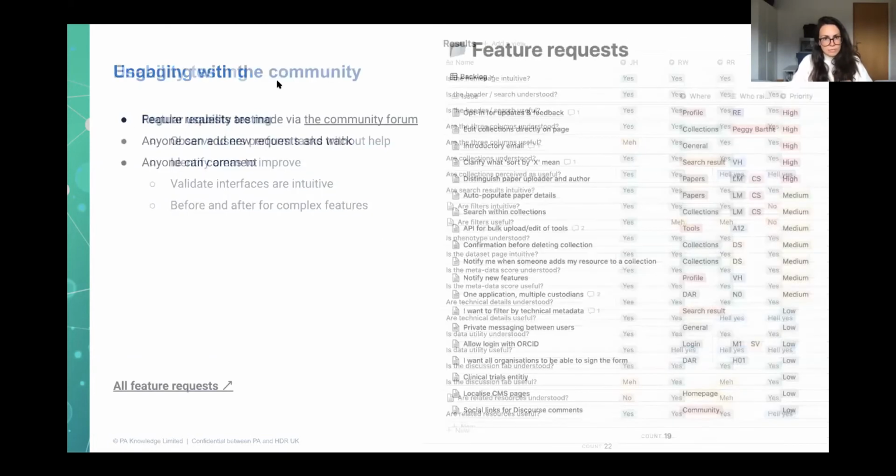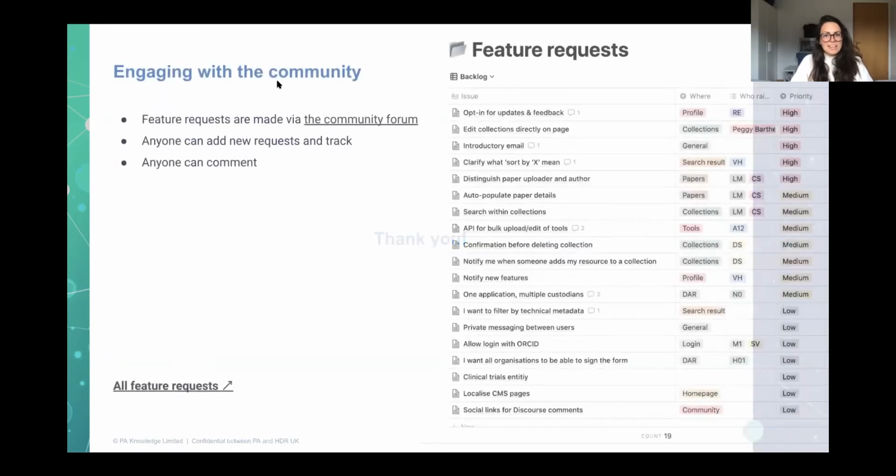And then last but not least, we engage with the community. We have an open community forum where users can request new features. And we keep track of these new features and we prioritize them. It's been a really useful tool because we have a lot of new feature requests, and we had a lot of difficulty trying to make sure that we were prioritizing requests from users, for instance, rather than requests that maybe are from internal stakeholders and are less evidence-based.